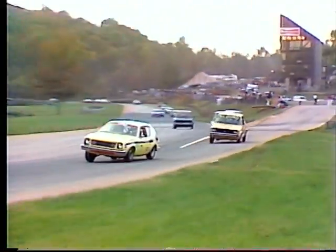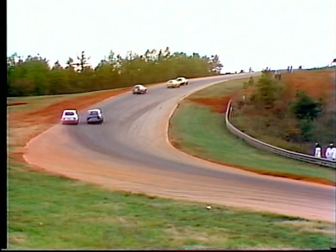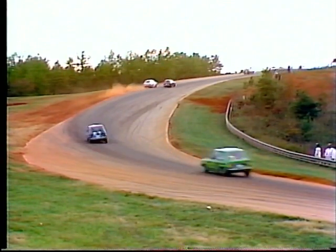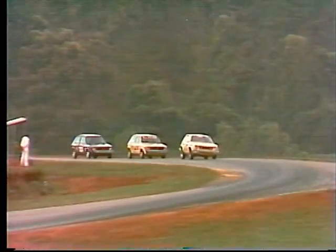Second place there, Gunnell and the Gremlin chasing Fred Fiala up the hill. Skip Gunnell has 4 victories in 1980. Coming to Road Atlanta, he has not won here. His best finish here was third this season so far.